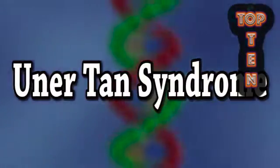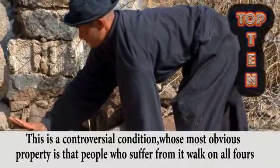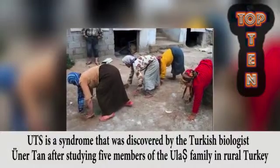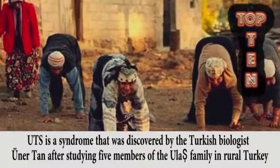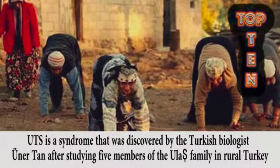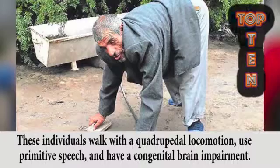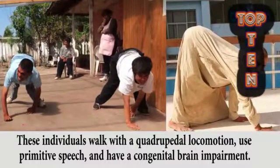Uner Tan syndrome. This is a controversial condition, whose most obvious property is that people who suffer from it walk on all fours. UTS is a syndrome that was discovered by the Turkish biologist Uner Tan after studying 5 members of the Ulas family in rural Turkey. These individuals walk with a quadrupedal locomotion, use primitive speech, and have a congenital brain impairment.